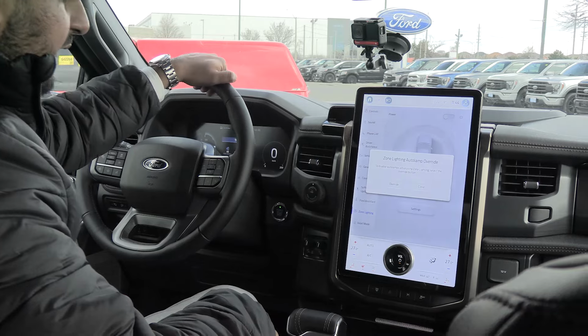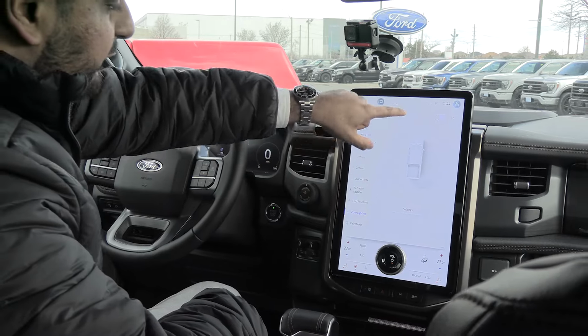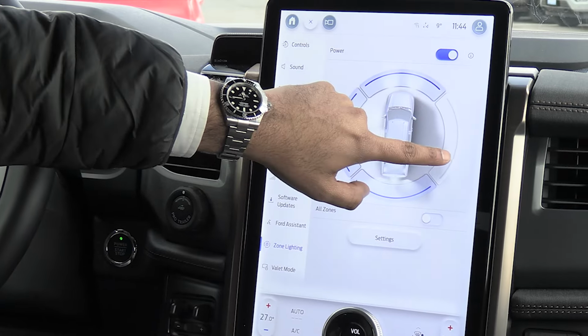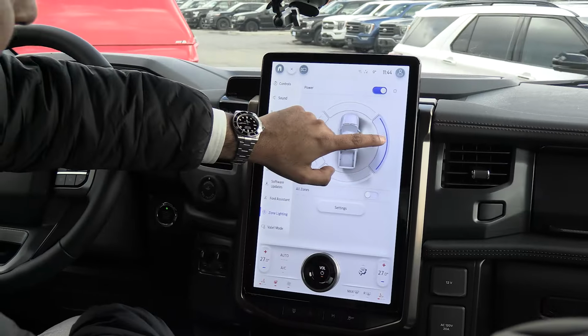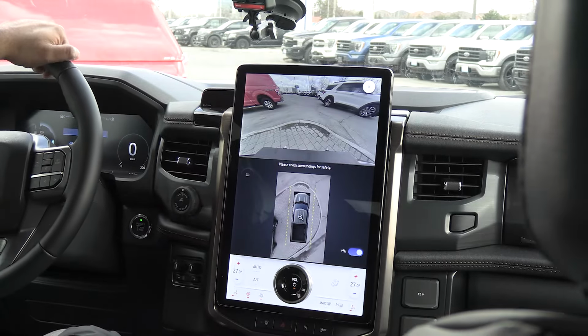Down here we have the zone lighting, so I'm just going to override. So here you can see a bird's eye view of the truck and different zones around the truck. Now what you can do is once you turn this on, you can actually light up any individual zone that you want to light up. This again is a really cool feature if you're on a site working, or if you go into a construction zone where it's dark, or if you're camping and you want to project light in any one direction, you're able to do that. You can also control this from your phone. Again, Ford really has thought about everything when it came to the lighting. Down here, if I hit that, this is our 360-degree camera view.